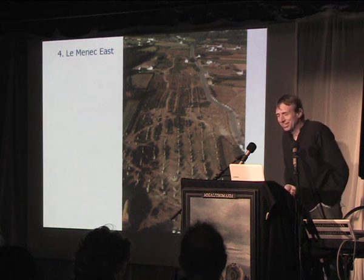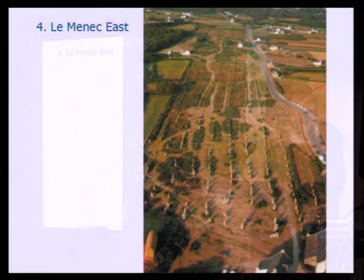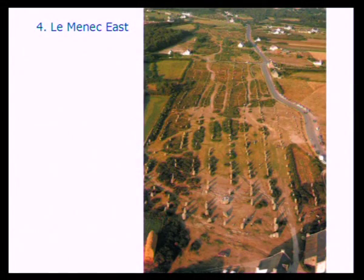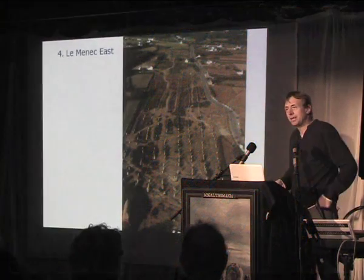Now we're going to change and go to the other end of this part of the alignments, which are the Menec East alignments. Now, Professor Thom, I think, made a mistake here. He did a lot of very good and interesting things, but he was convinced that this end of the alignments was a kind of continuation of this, and that it just changed angle slightly. I think he made a mistake there.